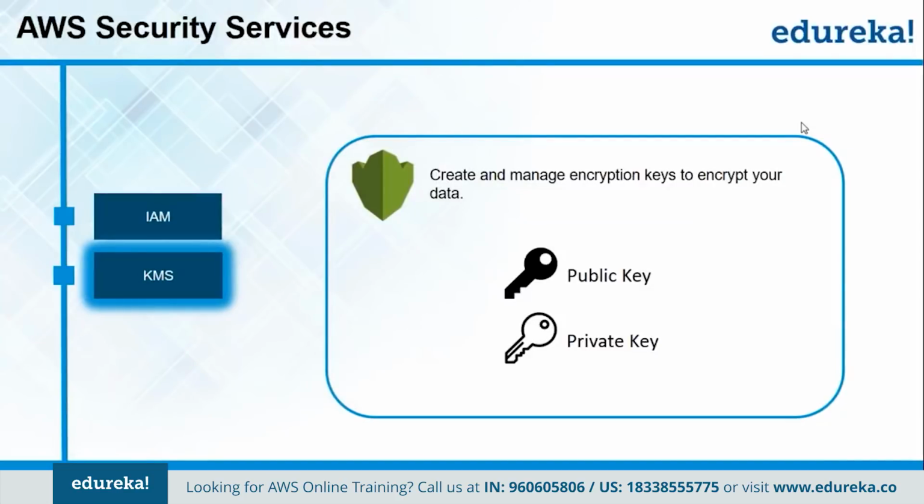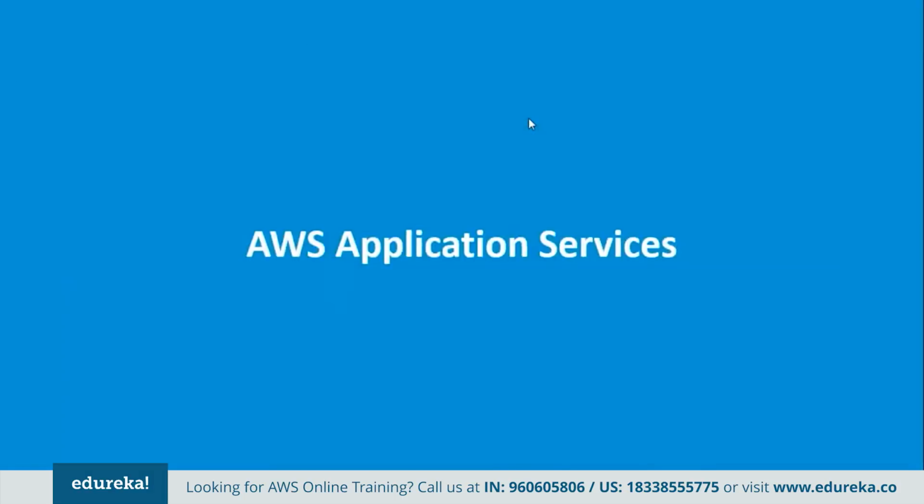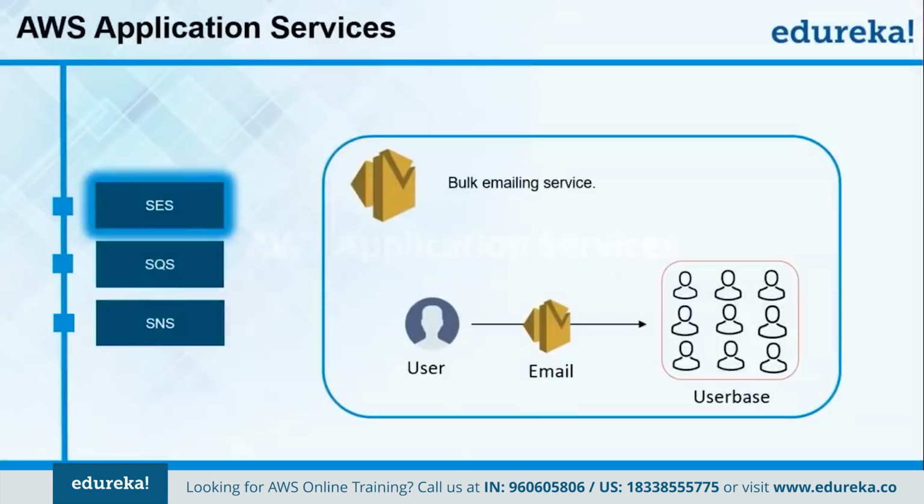So we are done with the security services. Let's move on to our next domain, which is the AWS application domain, right? So the application domain includes three services. The first service is the simple email service. So like I said, if you have a large user base and you want to send emails to them, you can do that on a push of a button using the SES. Also, if you want the replies to be automated, that can also be done using the SES. So it's a very simple service, nothing much more to explain.